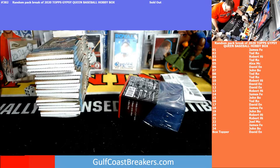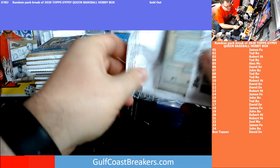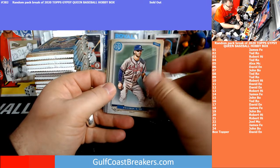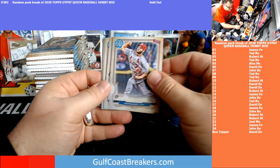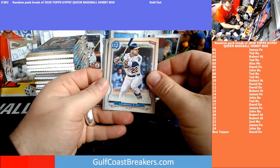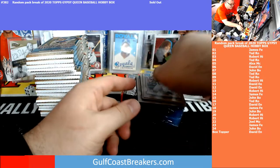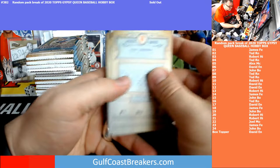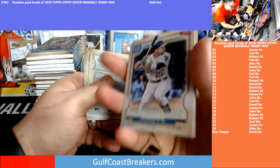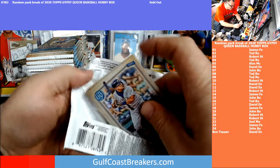Robert H. Miguel Cabrera on the back. Longoria on the front. Dansby Swanson for the Braves. Fernandez, rookie for the Cardinals. Right now. Rano, I don't know. Hearn, Story, Miguel Cabrera on the back. Let's see, that was what, 1, 2, 3, 4, 5. See if that was, no logo swap, no name missing. I don't see a short print in there. Like I said, could be wrong.